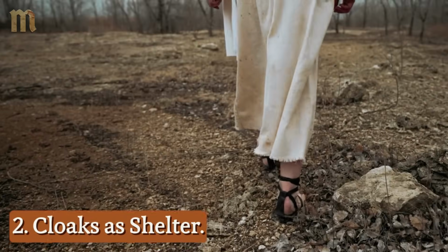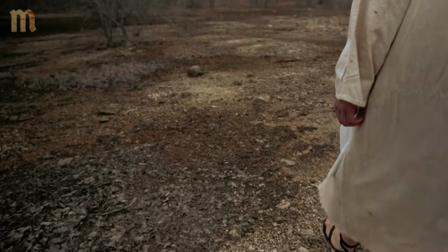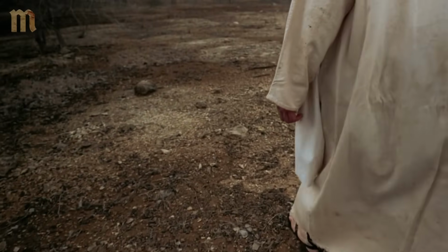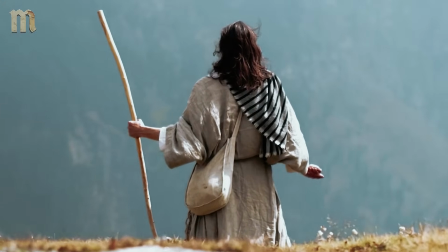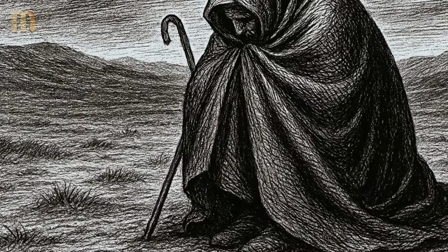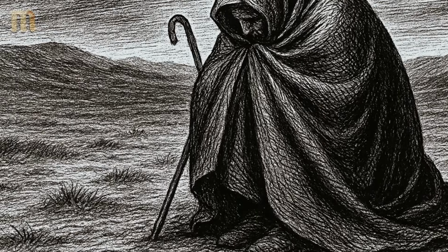2. Cloaks as shelter. For medieval shepherds, a cloak wasn't just a garment. It was their shelter, their blanket, and sometimes their last line of defense. These cloaks were typically made of thick, untreated wool that retained warmth even when damp. Some were coated with animal grease, wax, or tallow, giving them water-resistant properties that modern fabrics try to replicate. In exposed conditions, the entire cloak could be wrapped over the head and body like a personal tent.